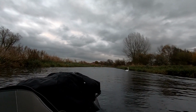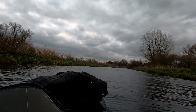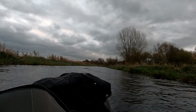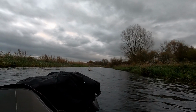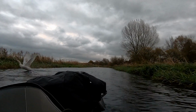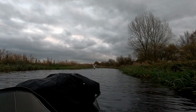Are you going around that way here? Okay. Right, let me cut you up so that then you go around the other way. Go on. There you go. Another one gone. Just got to get this one now. There she goes.